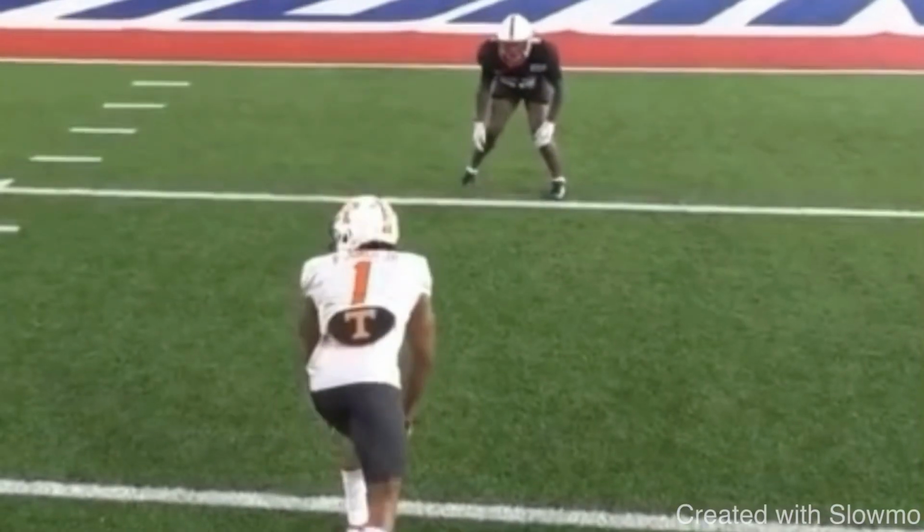Okay, so if you want to be an insane route runner, to get a ton of separation, you have to be comfortable doing the uncomfortable things, and that's taking an inside release on an outside breaking route. That's a very tough thing to do. And that's something that not a lot of wide receiver coaches will even teach you, because it's tough to get separation on this. But if you do it correctly, you get loads and loads of separation.